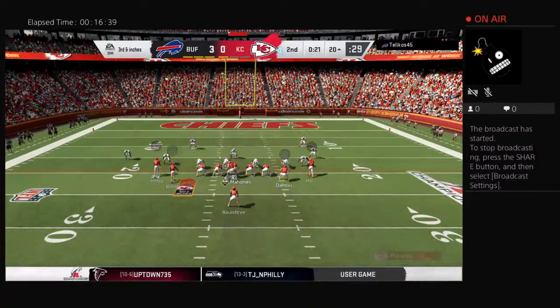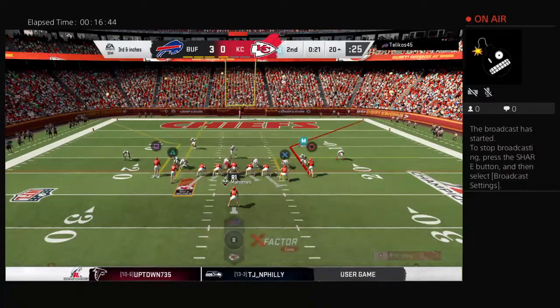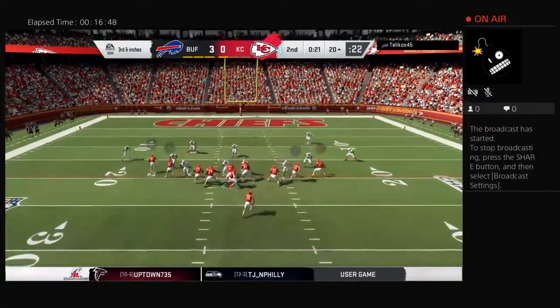Yellow, yellow. Here we go, let's bring it. Let's go, let's bring it. Let's bring it. Hey, check, Mike, my right.